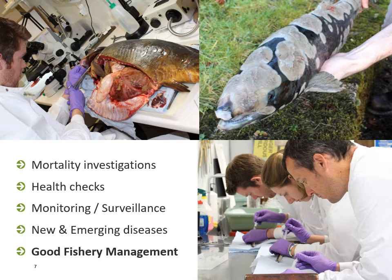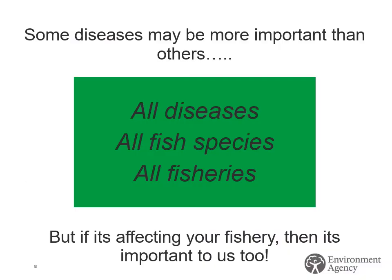Lastly, and by no means least, we contribute towards good fishery management, which is so often at the heart of disease problems, but also key to overcoming problems and making our fisheries as healthy and resilient as they can be. There are different categories of disease, and indeed from a national perspective, some diseases are more important than others. But we have a remit to maintain, improve and develop fisheries, so if any disease is causing your fishery serious problems, then it's important to us too, and we're here to help.